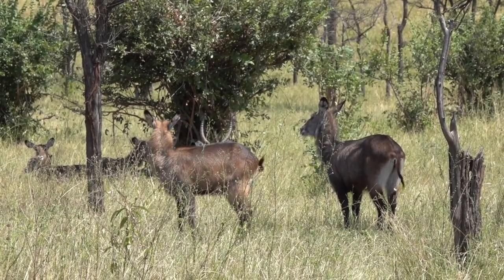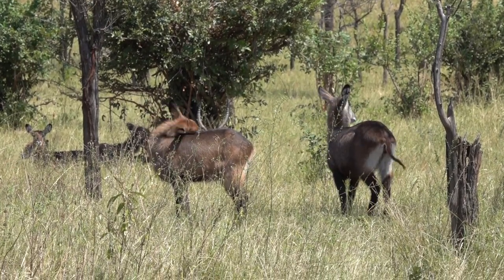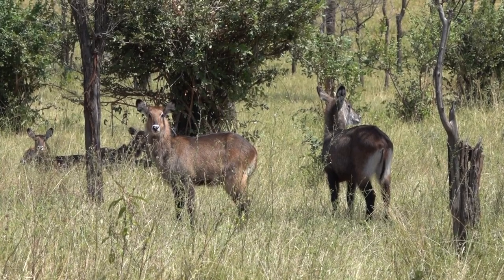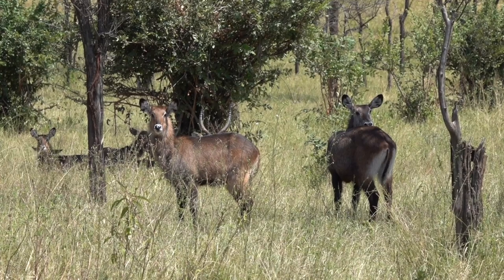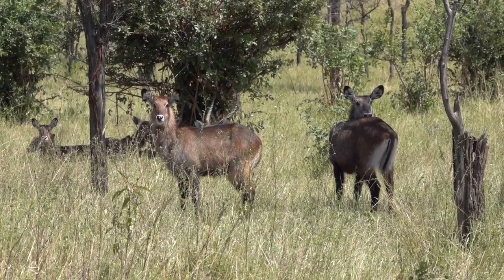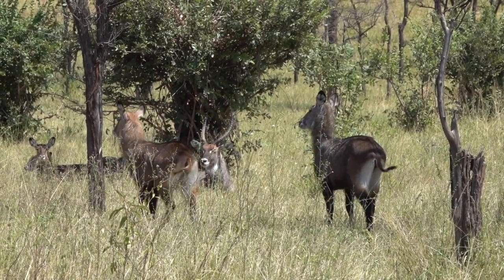A herd of this species may consist of females and young remaining in the territory of several males, or it may consist of a female with offspring staying with a single male. This herbivore feeds upon grasses, reeds, and foliage. Waterbucks in general inhabit grasslands, riverine forests, and woodlands.